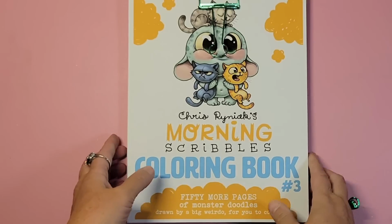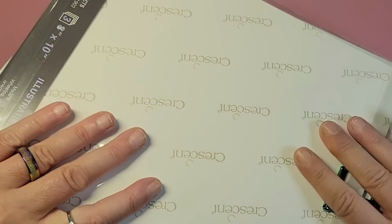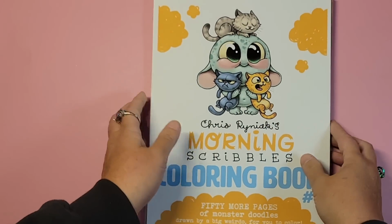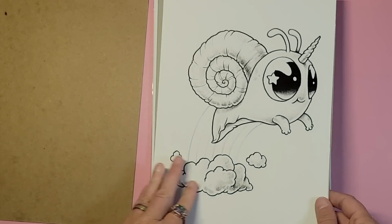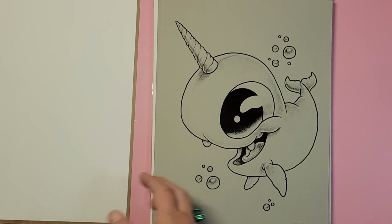And then I went on to bindlewood.com and I downloaded Chris Reniak's Morning Scribbles coloring book number 3. And I'm just gonna take this off. I also have illustration boards on the back just to give it some structure, and then I have cardboard in the front. So here are some of these images. I'll just go through a few. And I used different papers that I had left, that I didn't have full reams of.